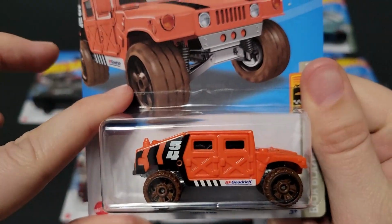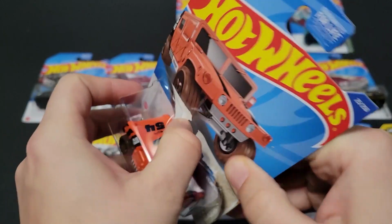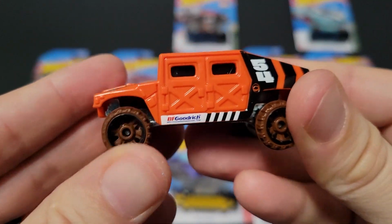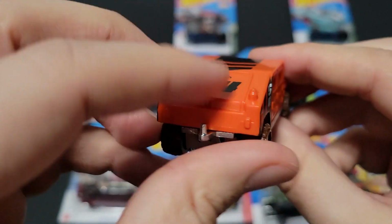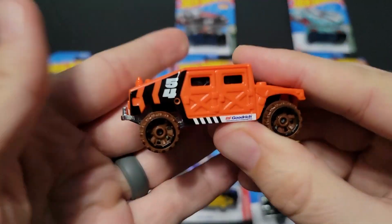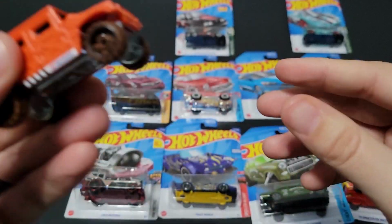First up, we have Humvee, and this is part of the Baja Blazers. Pretty cool vehicle. So there we go. Here it is all opened up. Nice tampos. Not a fan of the brown wheels exactly, but this casting goes way back. I had a teal one as a child, and I really enjoyed that one. And I have no doubt I'll enjoy this one as well.